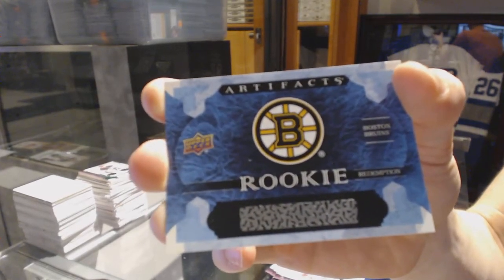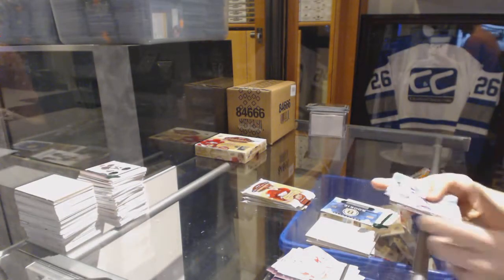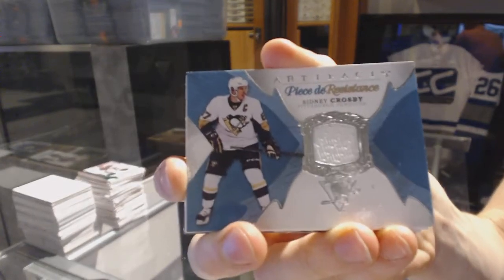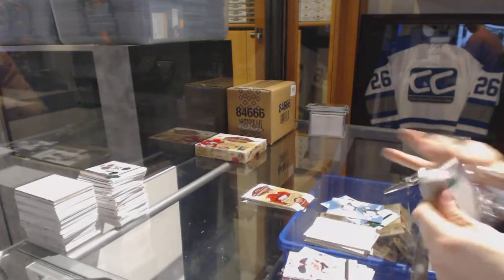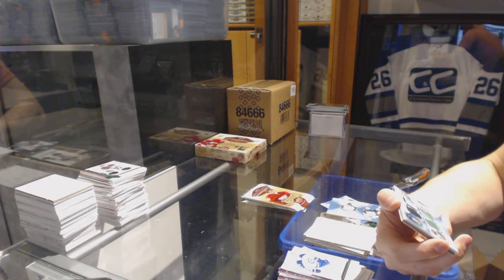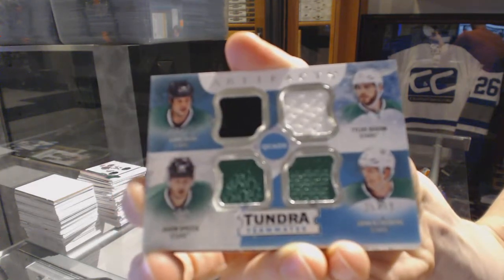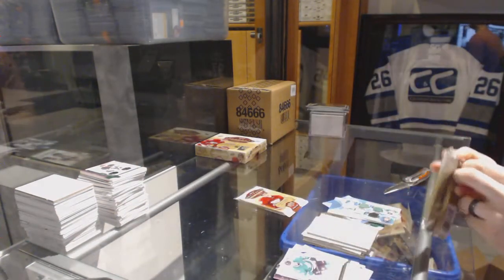Who was it? Heinen? No, Brandon Carlo. That's who it was. We've got a piece de resistance jersey for the Pittsburgh Penguins, Sidney Crosby. Tundra teammates quad, numbered 35 of 99 for the Dallas Stars, Jamie Benn, Tyler Seguin, John Klingberg, and Jason Spezza. 35 of 99 for the Stars. Nice.